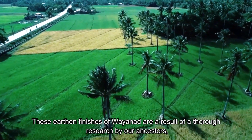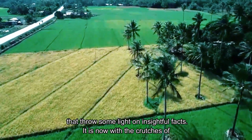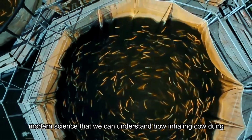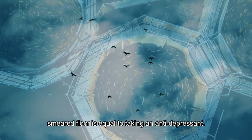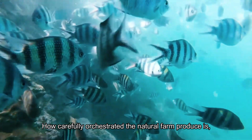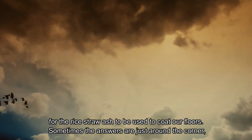These earthen finishes of Wayanad are a result of thorough research by our ancestors that throw some light on insightful facts. It is now, with the crutches of modern science, that we can understand how inhaling a cowdung-smeared floor is equal to taking an antidepressant. How carefully orchestrated nature's farm produce is, for the rice straw ash to be used to coat our floors.